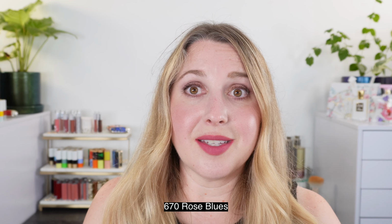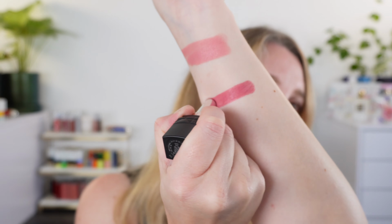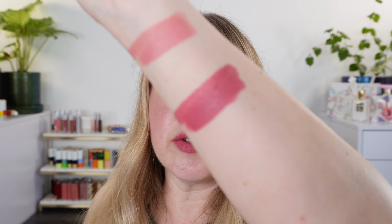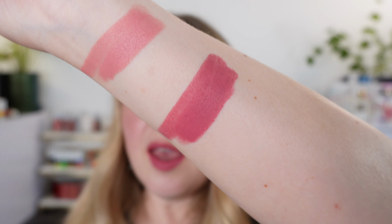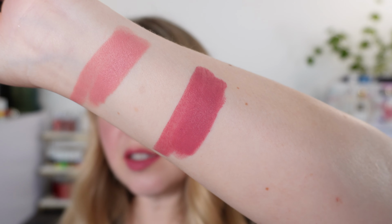Next up, the one that I have on my lips is 670 Rose Blues, and this is a new favorite shade. I mean, look at this. It is a beautiful deep rose with blue undertones. It's kind of got a medium brightness to it. I think it is gorgeous. I have been waiting for a shade like this. I would love this in a satin. I've actually been wearing this one a lot, but I've been wearing it with gloss on top.